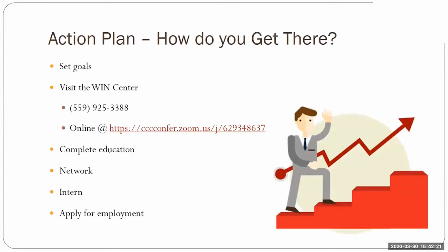So action plan is what's next. You want to make a plan for yourself on how you get there. So now that you've done your personality assessment, you've done the career exploration piece, and you know what career path you're wanting to go on and what you want to do, well, how do you get from where you are now to where you want to be?